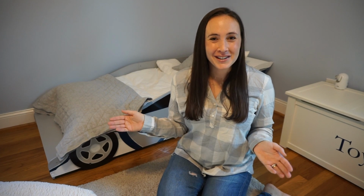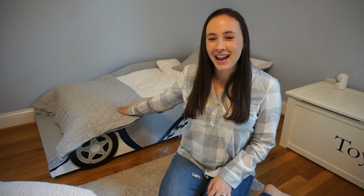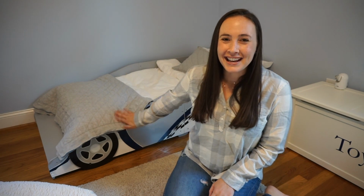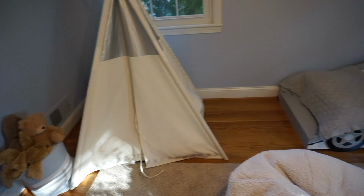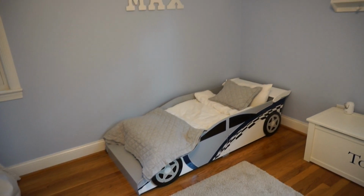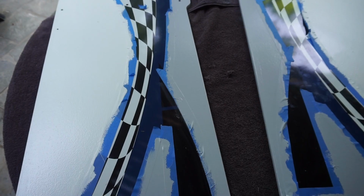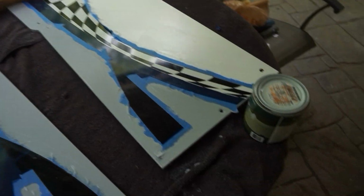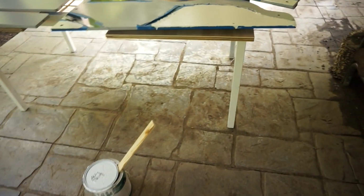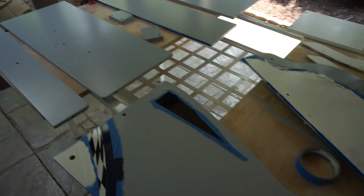So this is the spot where there's been the biggest change in this room, and that is that we've gotten rid of the crib and now Max has a big boy bed, and it is a race car bed. We found this online. It's by KidCraft. It actually comes in a bright red and blue color, so we painted it gray and white. It was a painstaking process, I'm not gonna lie. It's definitely not meant to be painted, but I really wanted it to go with the color theme I had in here, which is light blues, grays, and whites. So I just had to paint it for me, and I'm really happy with the way it turned out, but it was a time-consuming process.